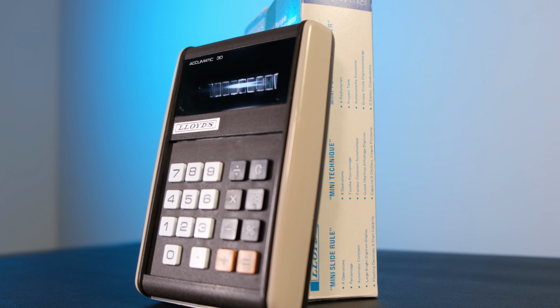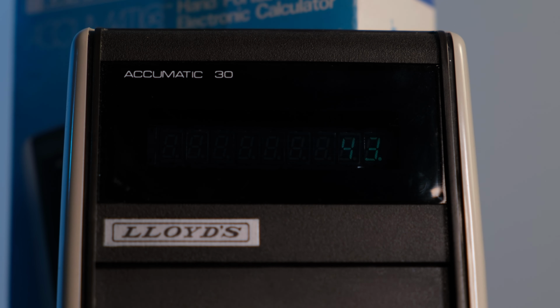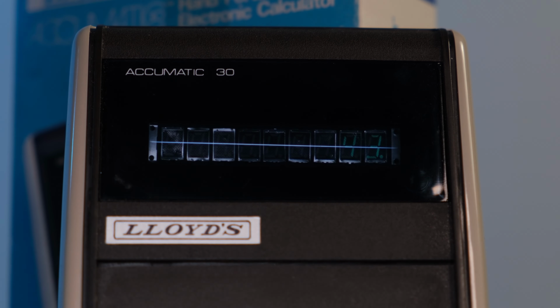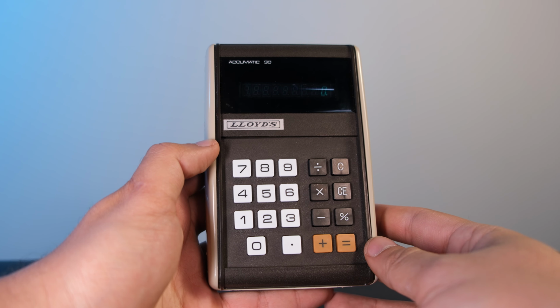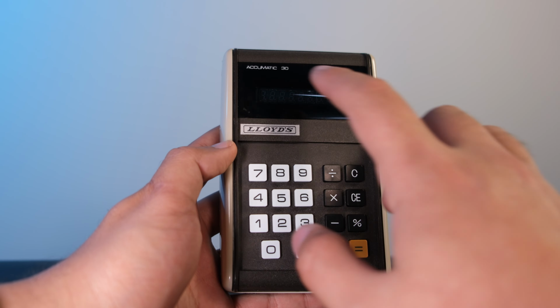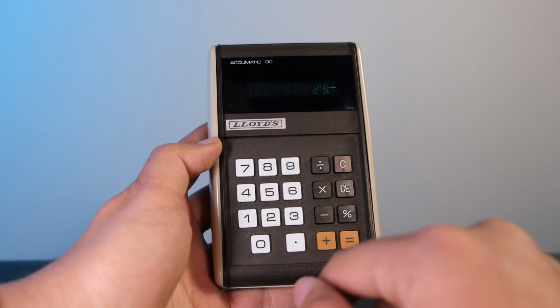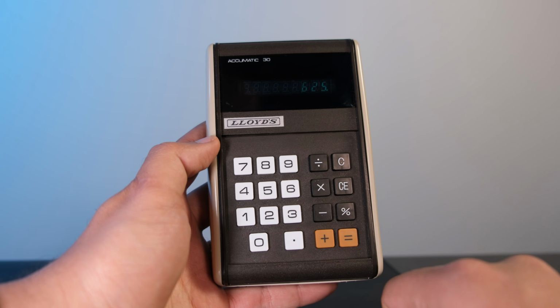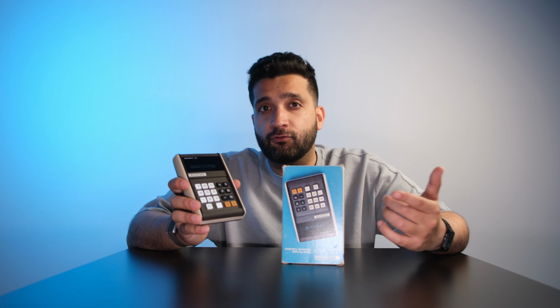Suddenly, the whirring gears and the clanking levers were replaced by silent electronic components and glowing displays like this cool retro vacuum fluorescent display. In terms of functionality, I think most of you guys have used this at some point in your lives, but just a quick rundown. On top, we have our display, and then we have our numpad on the left, and we can do 25 times 25 equals 625. Many like this one ran on AA batteries, making them truly portable for use in the office, at school, or even out in the field.